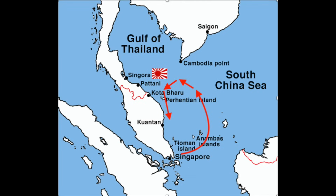With the element of surprise lost, after a few hours of darkness, the raid on Singora was eventually abandoned and Force Z turned to run southwest, initially towards Kota Baru, but then south towards Kuantan, halfway down the Malayan Peninsula, when it was reported that Japanese troops were landing there.